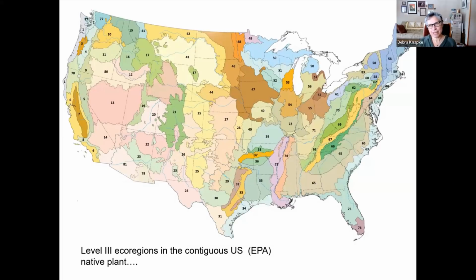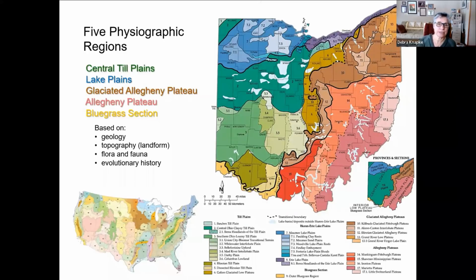Is it kind of vague? Yeah. But when you come from that place, it is easier to think about what belongs in your garden and what does not. So for Ohio, and again, as I said, you can find maps like this for your own state, your own region. But when I think of Ohio, I think of these 5 physiographic regions, and this is what the garden is based on at the Ohio Governor's Residence.